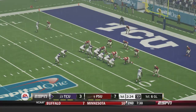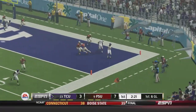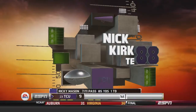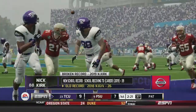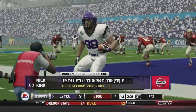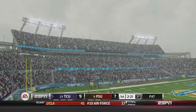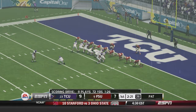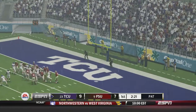I don't know where Montgomery must have been filling in for Kirk. Fake handoff to Sullivan. He looks, he throws, and that is Kirk this time for a touchdown. And it is going to be 10-7 TCU. Beautiful throw, beautiful catch on the sidelines, and that's a new school record for TCU. As the formality kick goes in.